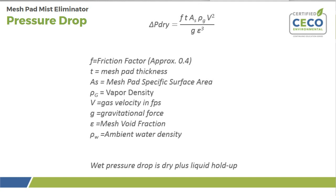You can imagine if it's a very coarse mesh, it's going to have a very low number. If it's a very fine mesh, it's going to have a very high number. And just like with efficiency, which I'll talk about in a minute, this has an effect on the pressure drop. So the more area you have in there per cubic foot, it's going to make it more congested, and so it's going to give a higher pressure drop, and it's going to be proportional, approximately.